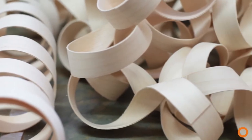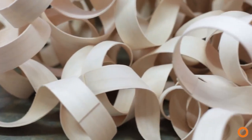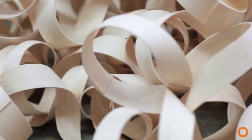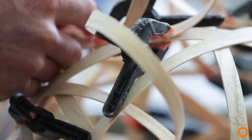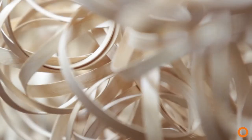I came down to Cornwall to start a course at the Falmouth College of Arts probably about 8 or 9 years ago now, and I enrolled myself on the 3D Design for Sustainability course, and I'd never actually worked with wood at the time. I think it was in my third year where I started messing around with wood, and I found the process of steam bending.